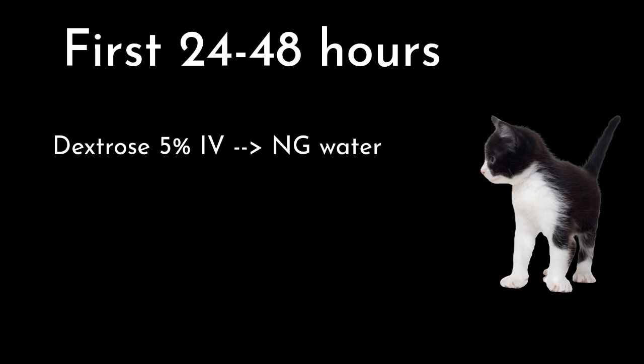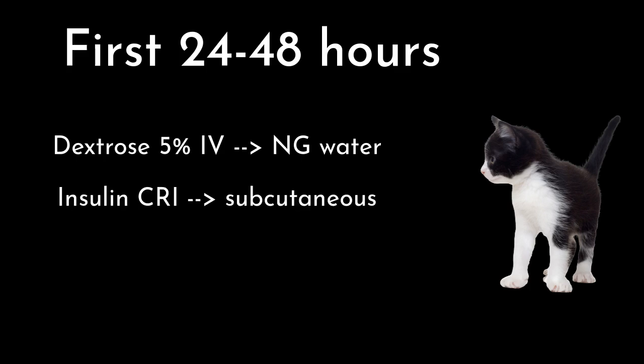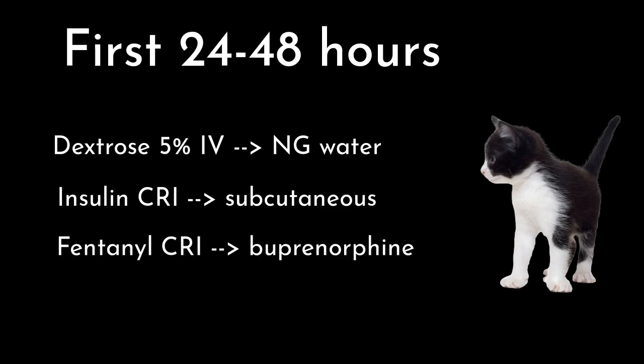All right, so now let's go back to Boris. During the first night, he was managed with 5% dextrose in order to correct his severe hypernatremia that was subsequently replaced by freshwater administration via a nasogastric tube due to persistent hyperglycemia. Hyperglycemia was initially treated with regular insulin CRI that was later switched to intermittent subcutaneous injections on as-needed regimen. Fentanyl CRI was used in the first 48 hours and later switched to buprenorphine. Over the first 48 hours, Boris remained non-ambulatory tetraplegic and stuporous.